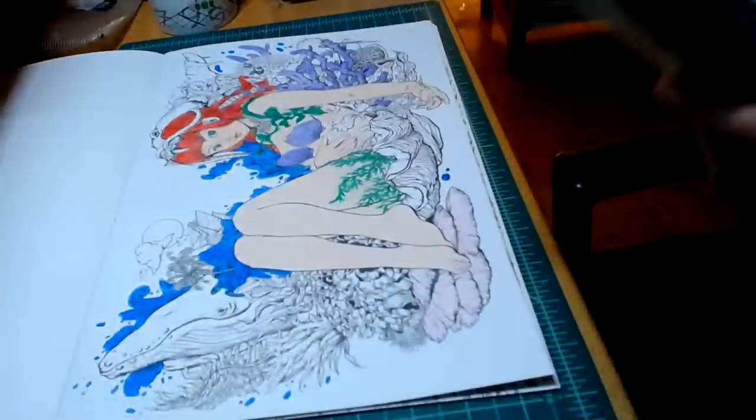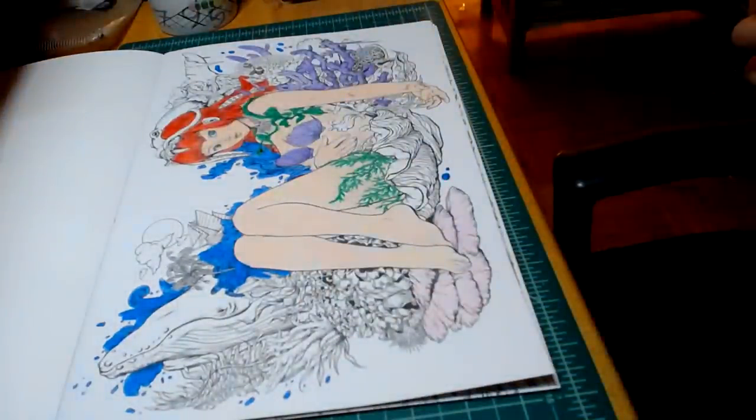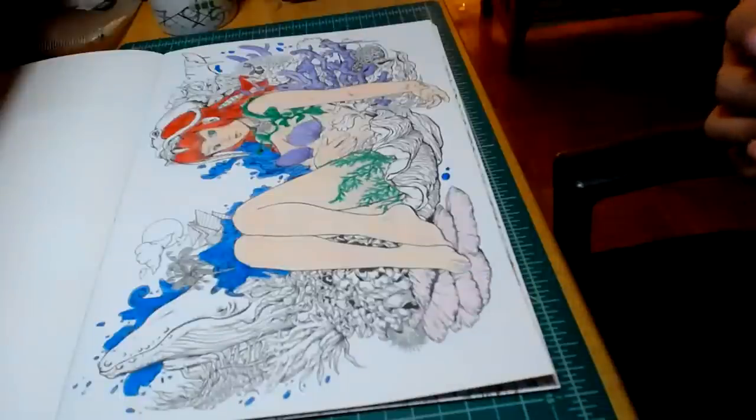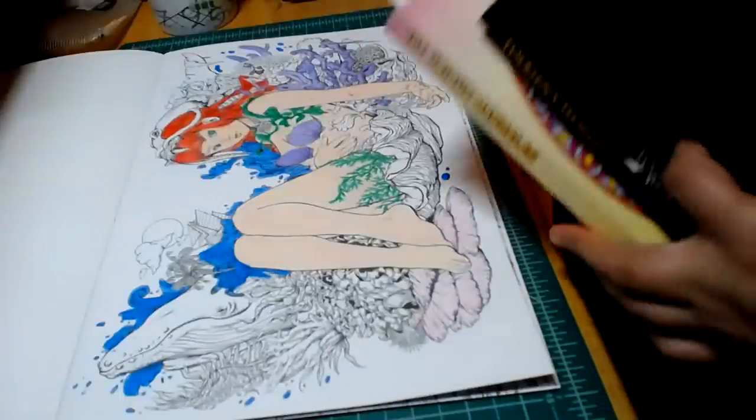Now, first thing, we're going to do the haul first. We're continuing in this image that I started last week, which is called Goddess of the Sea. And we colored this with Holbein's, Black Widows, Prismas, and a couple of other things. So I hope you're all well.